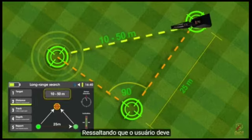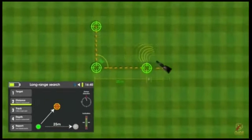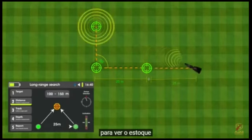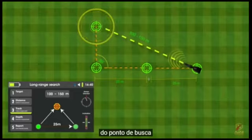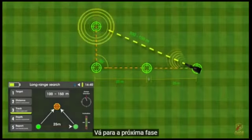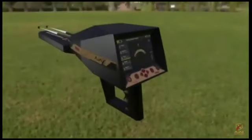If the result didn't show, then the arrow will blink, indicating that the user should move another 25 meters. Then press OK key to see the arrows forming a triangle with target distance from the search point. Proceed to the next phase, which is the target tracking phase.